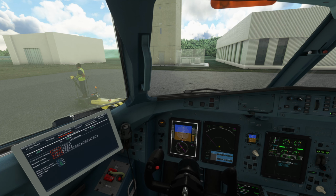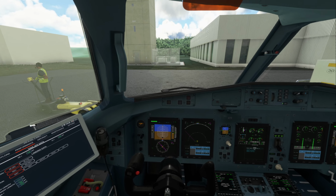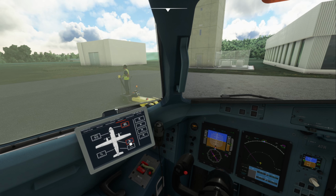All right, so runway 19 is going to be going from our left to our right. And I should probably remove the wheel chocks. That'd be a good start. The ground power. All right, there you go.